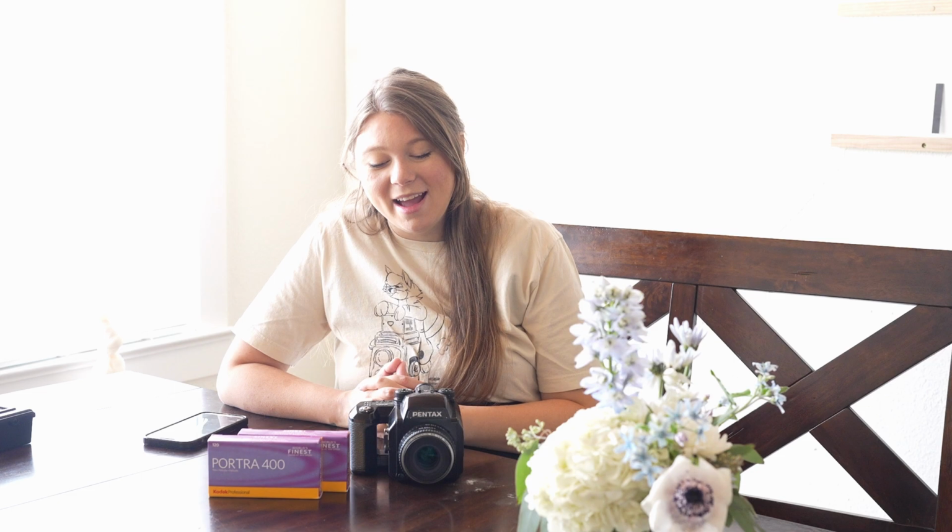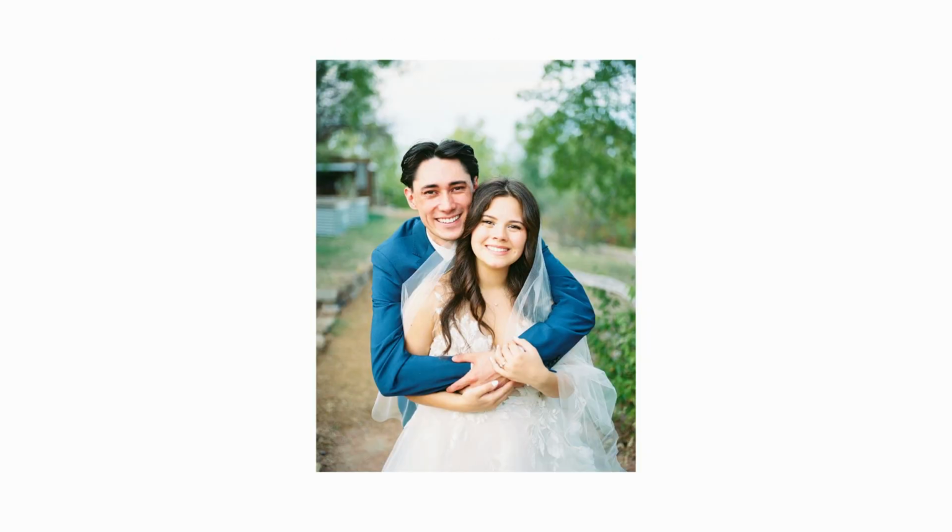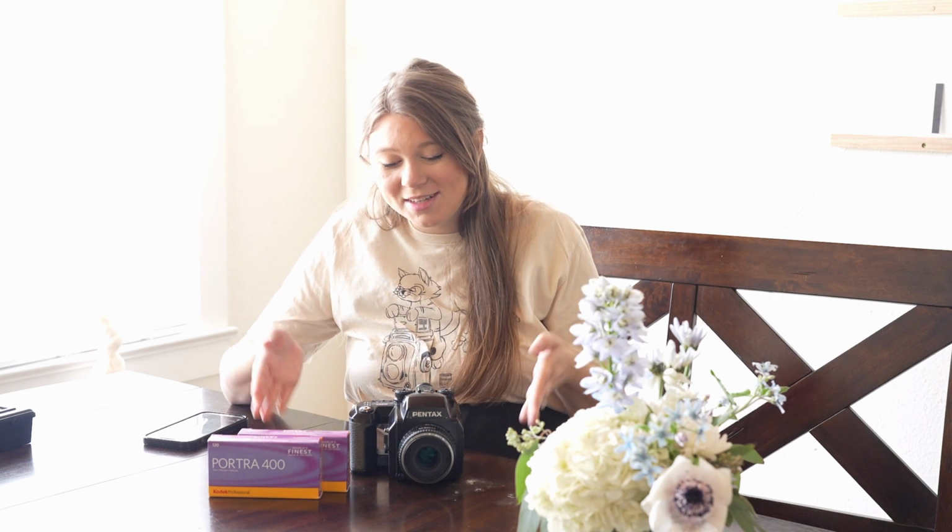It sounds kind of like a bazooka, but I really like it. I love a good shutter sound. The only time I don't like it and I feel really awkward is during ceremonies, and it's kind of distracting. Most other times I really enjoy the shutter. If you're looking for a quiet shutter, this is not it for you. But if you don't mind it or you like a good shutter sound, this one has probably one of the best ones of all my medium format cameras that I've had.